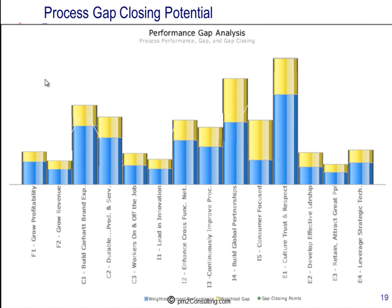We can also take the same technology and results and show it graphically. In this graph, what we've done is taken that same results from the table. The blue bar represents how well the processes are currently performing, and the gold bar reflects the gap between current process performance and what the strategy needs to be successful. So if we take a look at this, we can see that there are bigger process gaps around objectives like building global partnerships, becoming consumer focused, and culture and trust and respect.